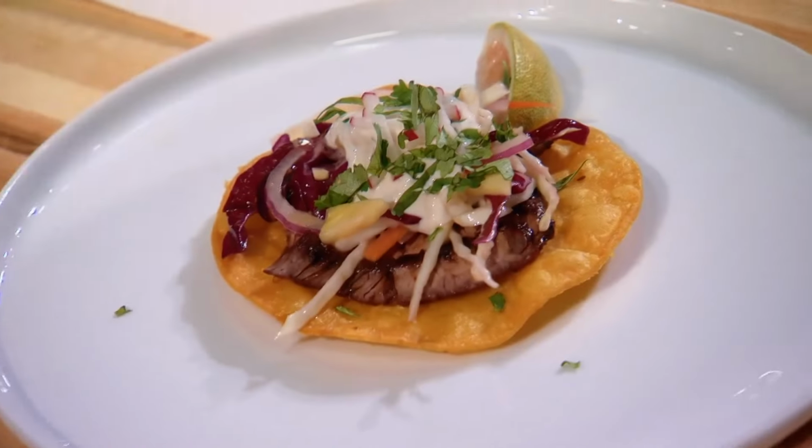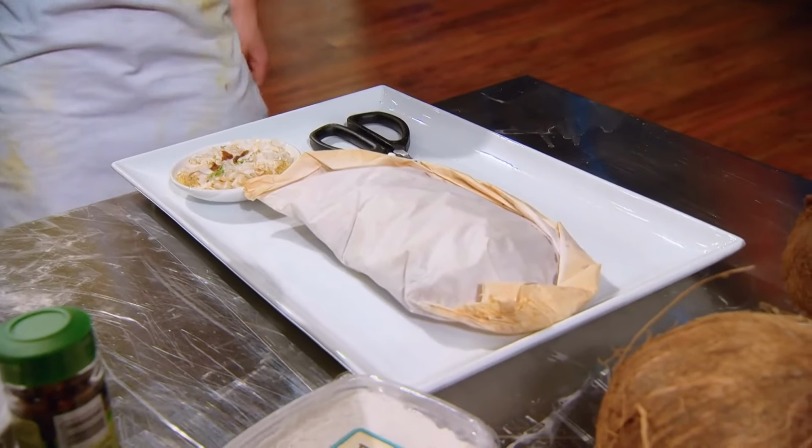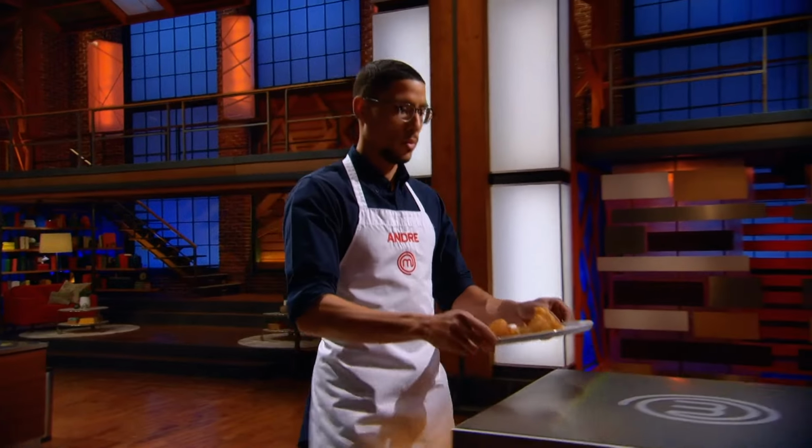Right now, this is the most important dish so far in this competition because you're only as good as your last cook. So I'm hoping I've done enough for sure. I'm feeling really happy that things worked out as I hoped they would. And I hope it continues that way for the tasting. Andre, come on up. I'm nervous about the passion fruit. I just hope the balance of flavors are there.